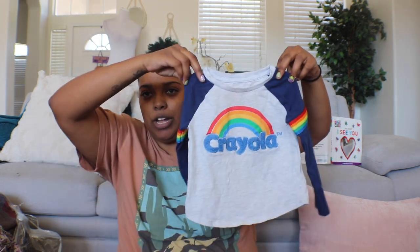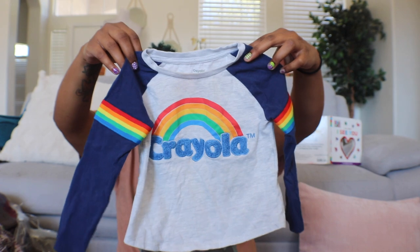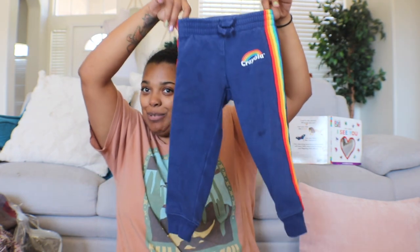I got this for my daughter, and then my son will be able to wear it as well. So it's just Crayola. But look at this, it's a little Crayola top. And then in the next bin over, I found the matching pants. So super excited about that. They're a 3T, so she's not in a 3T, but she's getting there, so she'll be in a 3T in a few minutes. Not in a few minutes. That would be wild, right? If they grew that fast.